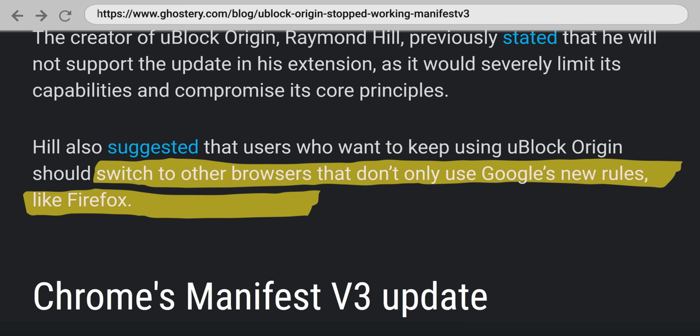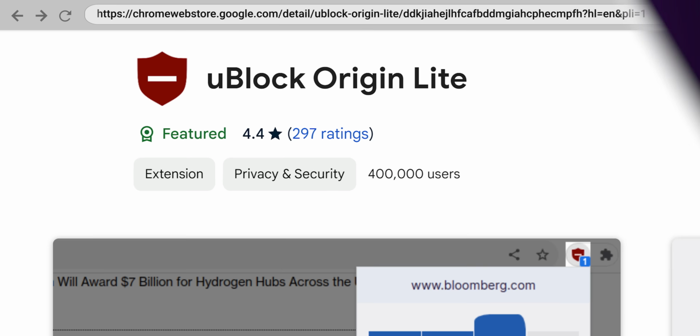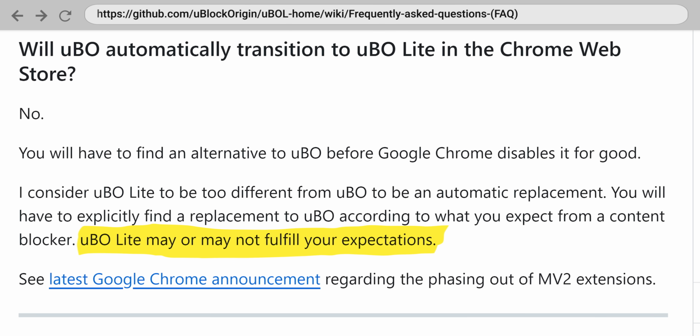The good news is that Firefox will continue to support Manifest v2, and there are some ad blockers on the Chrome Web Store, including a uBlock Origin Lite made by the same developer that are designed for Manifest v3. But the developer of uBlock Origin has already said the Lite version is best effort and may not fulfill your expectations. I guess I could say the same thing about Google in terms of allowing you to do what the heck you want to do on your browser on our internet.